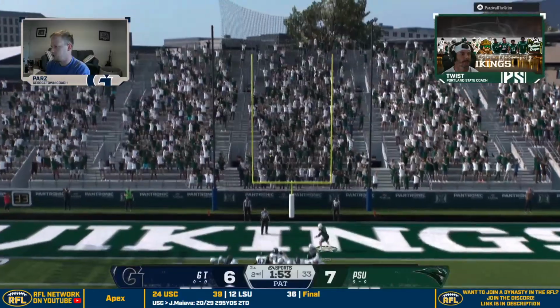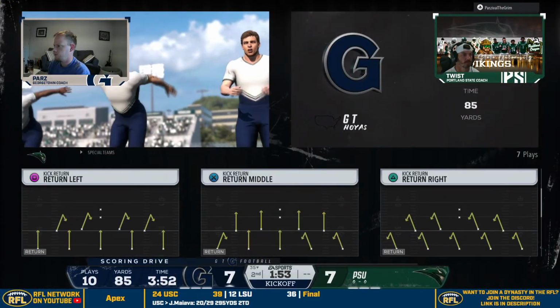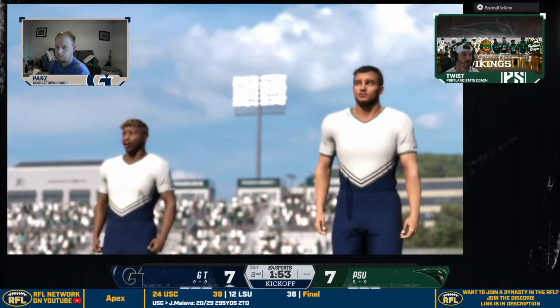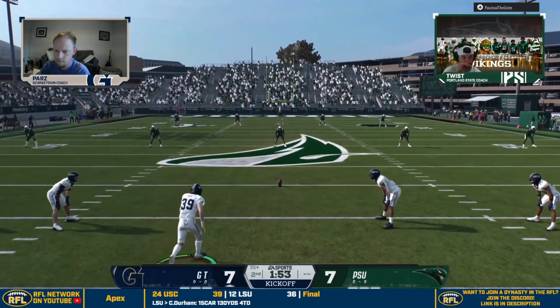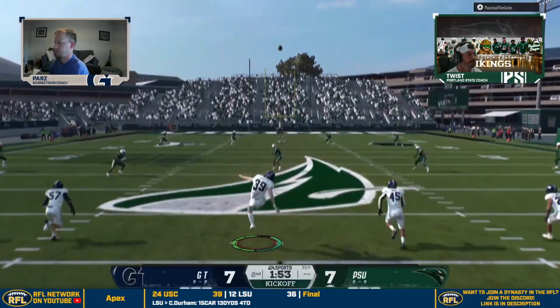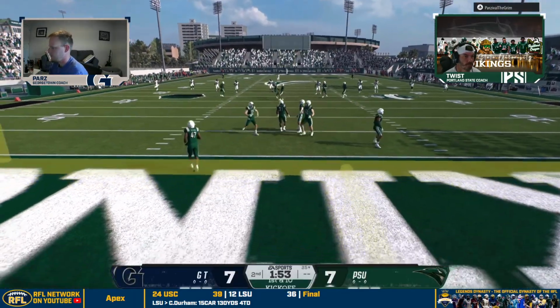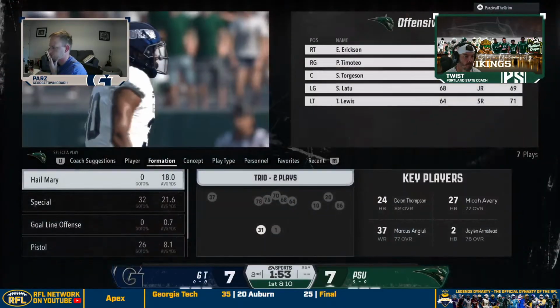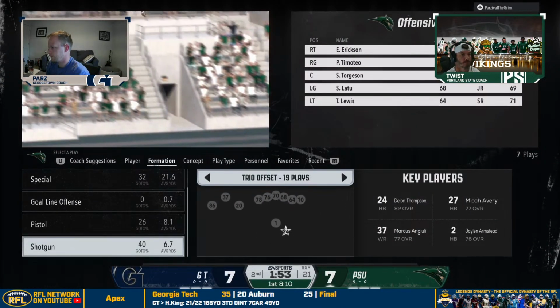Coach Pars with the gutsy play-action call. And the extra point is up and good. We're tied at 7 with 1:53 left to go. Kickoff is hit in the end zone for a touchback. And what does Portland State do?